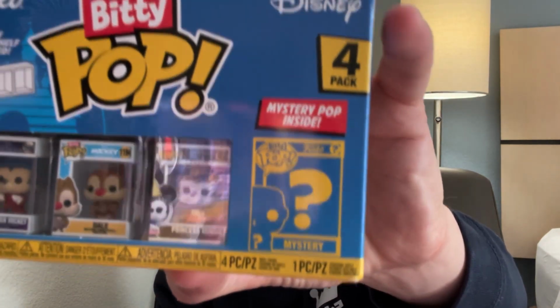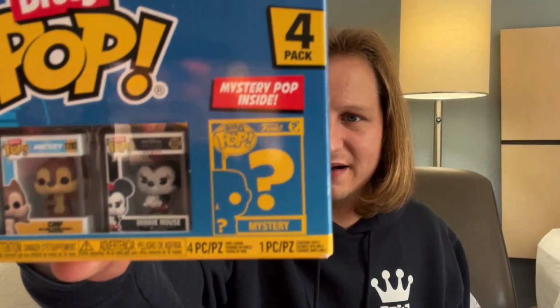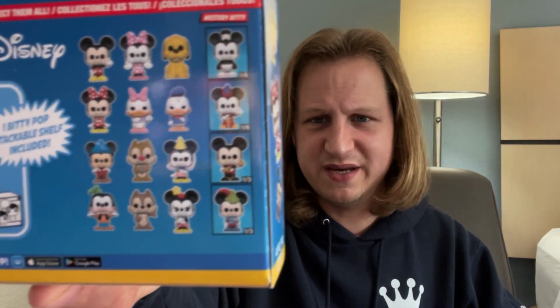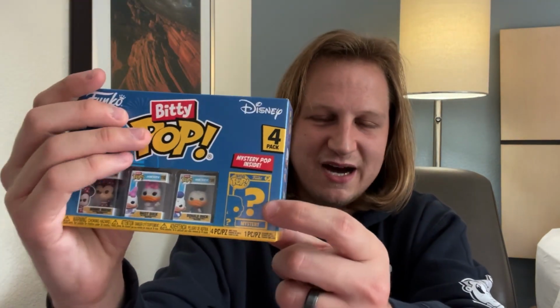This one has Sorcerer Mickey, Dale, and Princess Minnie. This one that we have here comes with Mickey Mouse, the classic Minnie Mouse, and Pluto. And we also got another one here, which is Goofy, Chip, and Minnie Mouse. And then finally, our 4th one that we got was Minnie Mouse, Daisy Duck, and Donald Duck. But there are 4 mystery ones, like I mentioned, that are a little bit rarer. So there are 4 different Mickey Mouses that you can find right there on the back. That is like that mystery one that's behind this here.